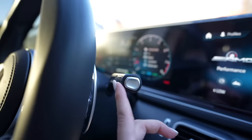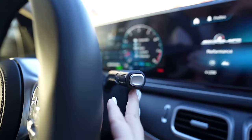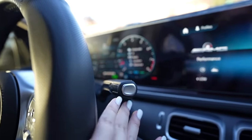You're probably wondering, like, Nat, where is your shifter? Let me show you where it's at. It's this right here. So whenever you want to put the car in park, you just hit this button, and that's park. It kind of works like a windshield wiper. It doesn't actually stay up. So let me show you guys real quick.